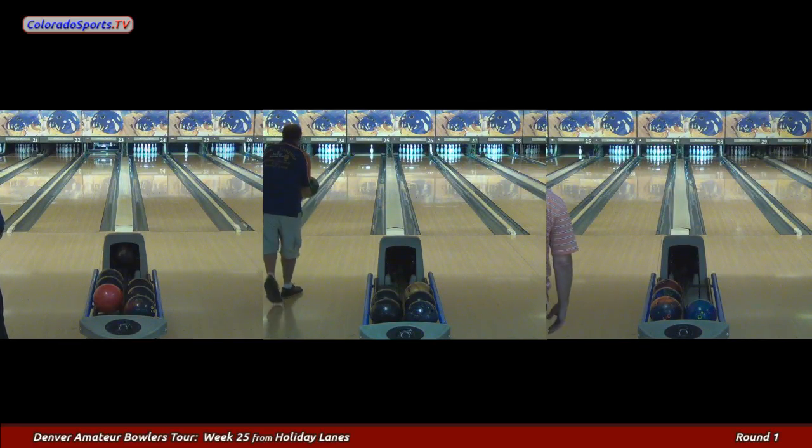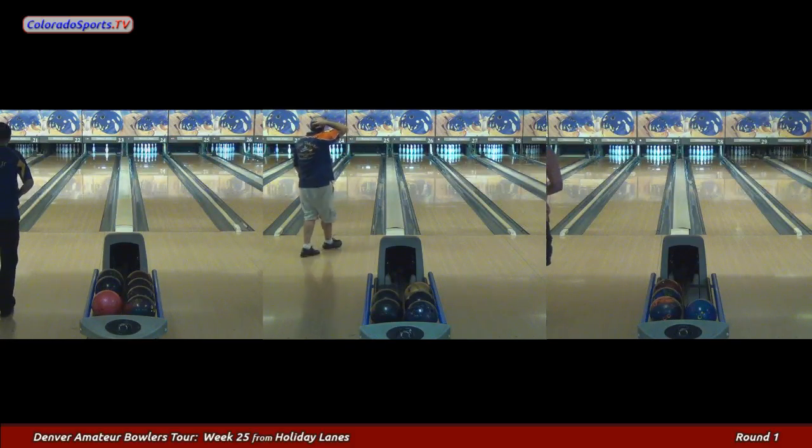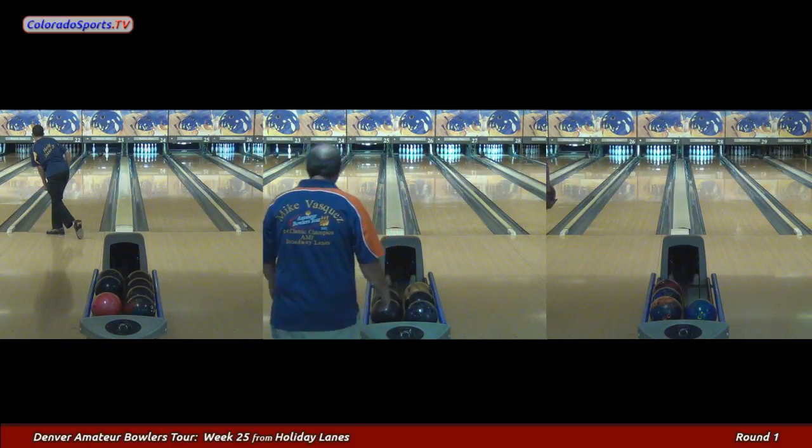And you know what? The only advantage you have on these type of shots is for right-handers to wear out a track so that they can create their own area. Not a lot of lefties out here. They're not able to really break that track down.